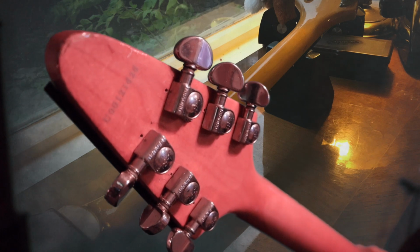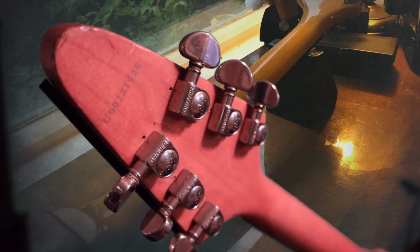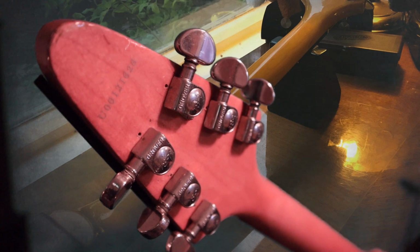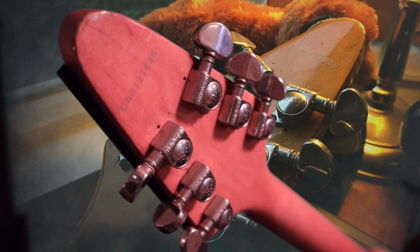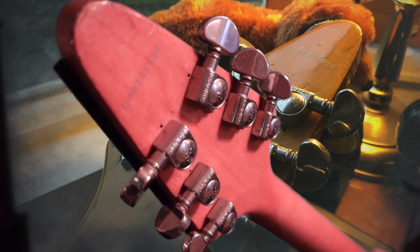As you'll see from the serial number, it has a U prefix, which means that it came from the Unsung factory in Korea, and the 00, which are the first two numbers, tell us that it was made in the year 2000. I think the next two numbers are 12, which means December, and then the rest of it just tells you what number it was in the series.